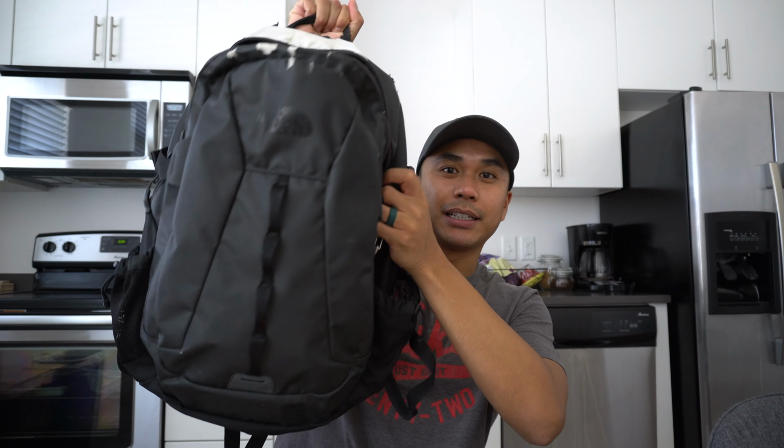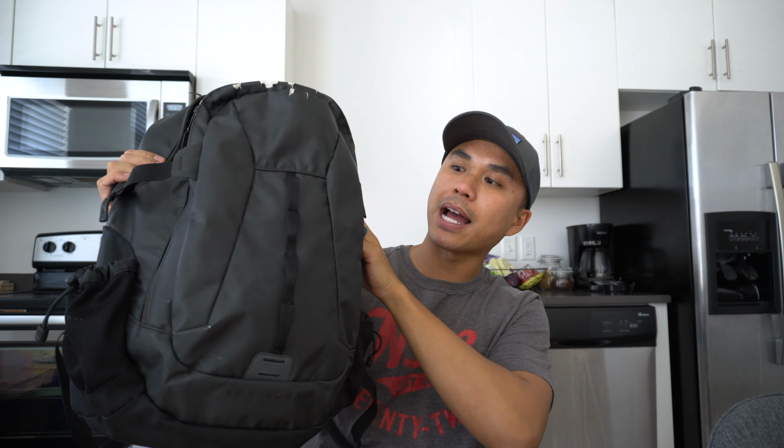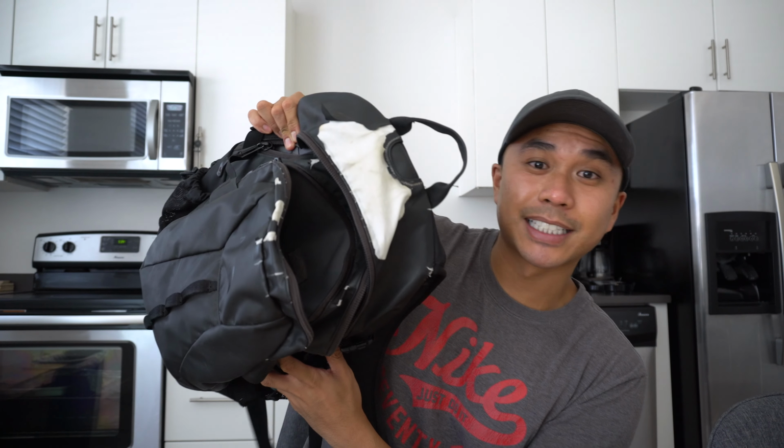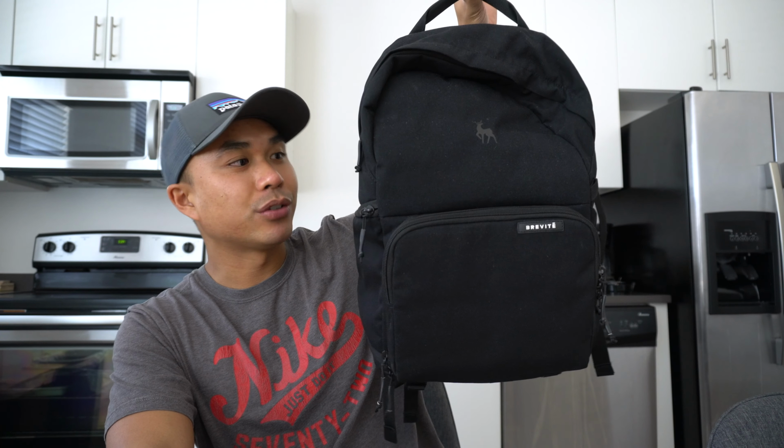This was my old backpack, this North Face backpack. It's not the cloth material. I don't know what you call this, nylon. But as you can see, it's kind of beat up now. I just use it for work now. But that material, you can easily take a wet paper towel or Clorox wipes and wipe it down and clean it very easily. But this, you can't really do that with.